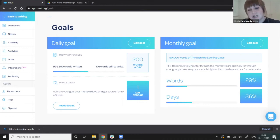What this is showing me is the percentage of words I've completed of my goal and the percentage of the way through the month that we are. So I've got 29% of the words, but we're 36% of the way through the month. So I need to be looking at increasing my word counts so that I reach that goal. I basically want to be tracking those two together as far as possible.